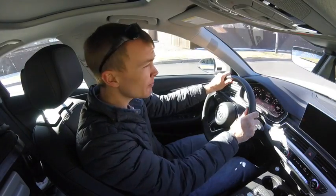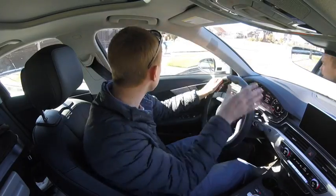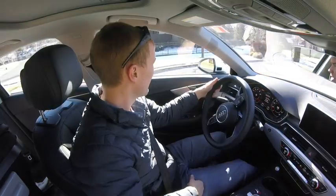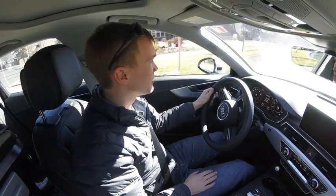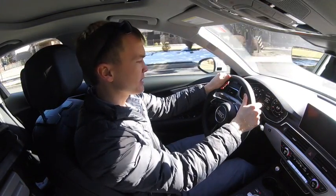The heated steering wheel, by the way, is on right now, and it feels awesome. Because it's nice and sunny outside right now, you're thinking that it's warm, but as you can see by that snow with the sun, it's actually quite chilly. And so that warm steering wheel feels really nice on the hands.